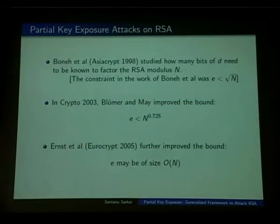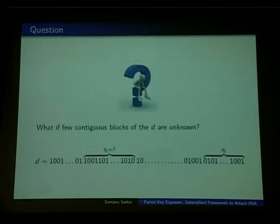Blömer and May in Crypto 2003 improved this bound up to n to the power 0.725. And Ernst et al. further improved this bound up to order n. And this is currently the best known partial key exposure attack on RSA. In all these three cases, they consider the number of unknown blocks of d to be 1. In this paper, we considered what the result is when the number of unknown blocks is more than 1.